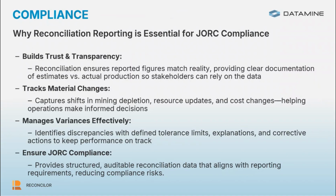So reconciliation reporting isn't just about numbers. It's about telling the story of your mine's performance. It's about ensuring what we report actually reflects what's happening on the ground. It's the difference between assumption and reality, and it plays a critical role in JORC compliance. And let's break it down and actually determine why it matters.